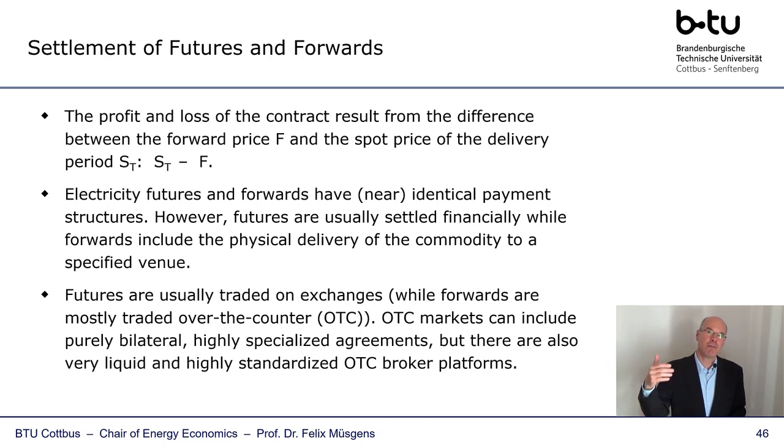But the general payoff profile, like the value of buying today, either forward or future, for say 50, depends both times on the spot price, because that's always the alternative. If you have financial settlement, then it's immediately and directly settled against the spot price financially. But if you have a forward with physical delivery, then, well, what would be your alternative? If you buy the forward with physical delivery, you could also buy on the spot with physical delivery.